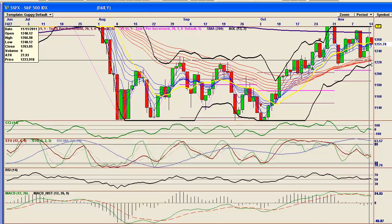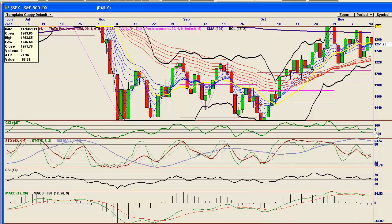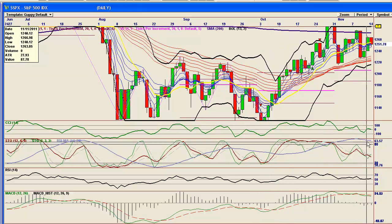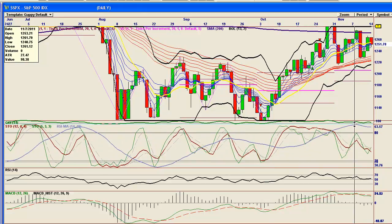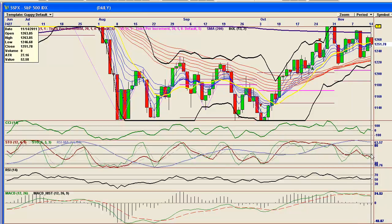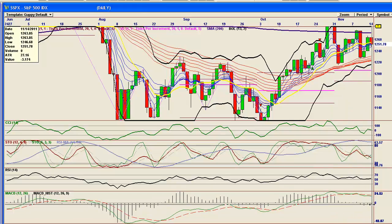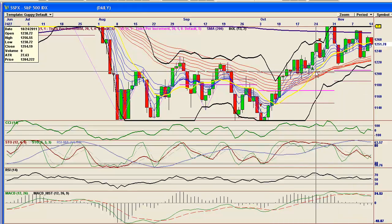We are trying to form a bullish bar. It is still in the early stages. Downtick on the CCI, side tick on the 14-day RSI moving average, not with any kind of up. Uptick on the fast stochastic, downtick on the slow stochastic, uptick on the RSI, very slight. Downtick on the MACD histogram, not a side tick. So this does look much better for the bears than the Dow does.